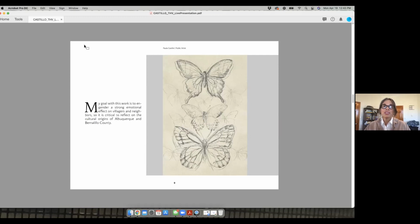I look forward to sharing ideas for the armature with the village community so that together we will find a shape that is a meaningful and symbolic fit for the theme and site.